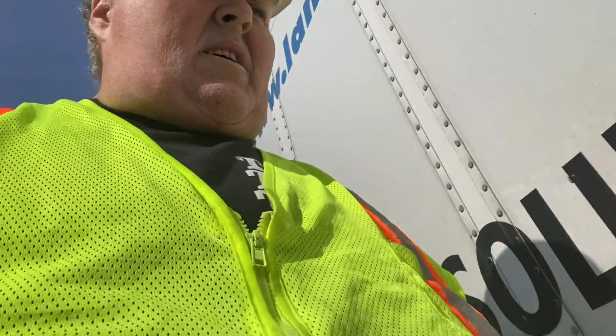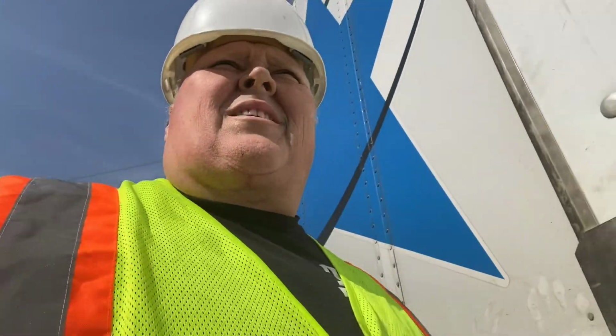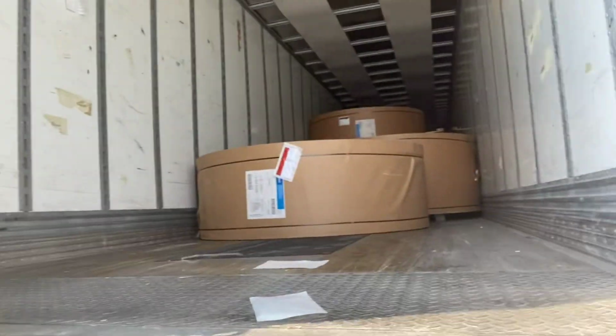All right. Got the old lever on that one. I like that better than the pull button. All right, so we finally got loaded. It only took about 3 hours to get 2 rolls. It's a little bitty shorty.